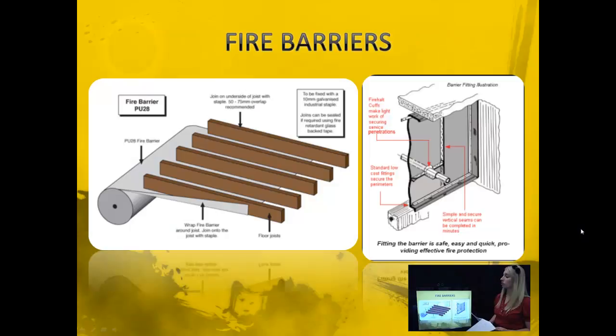Fire barriers. We went over the definition of what a fire barrier is, but for more information about this, just go to the research paper, and there's a large section on how these work. But there are 3 different types of fire barriers, and a fire barrier is a vertical or horizontal assembly that is fire resistant rated. And they're both different types, and fitting the barrier is safe, easy, and quick, and it provides an efficient fire protection to stop the fire.